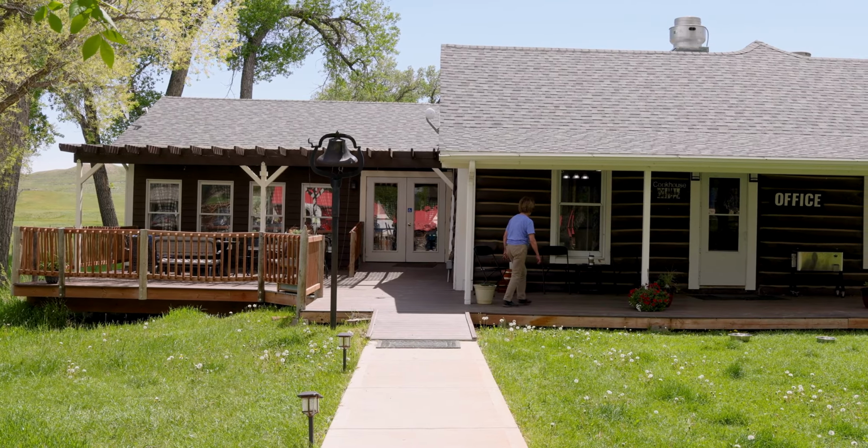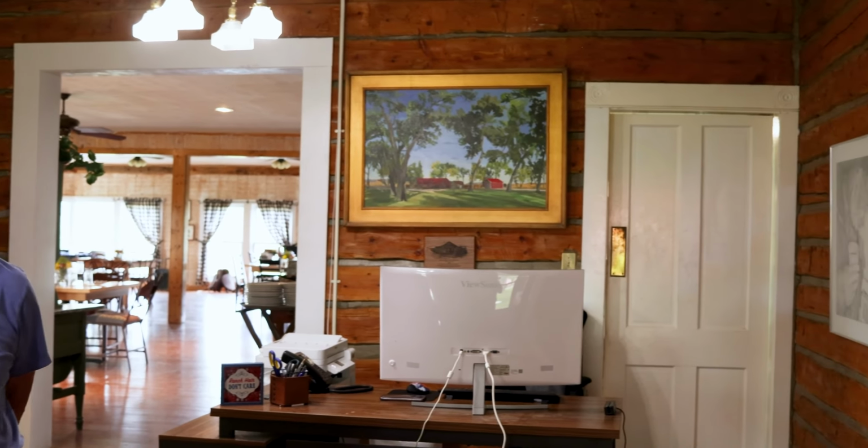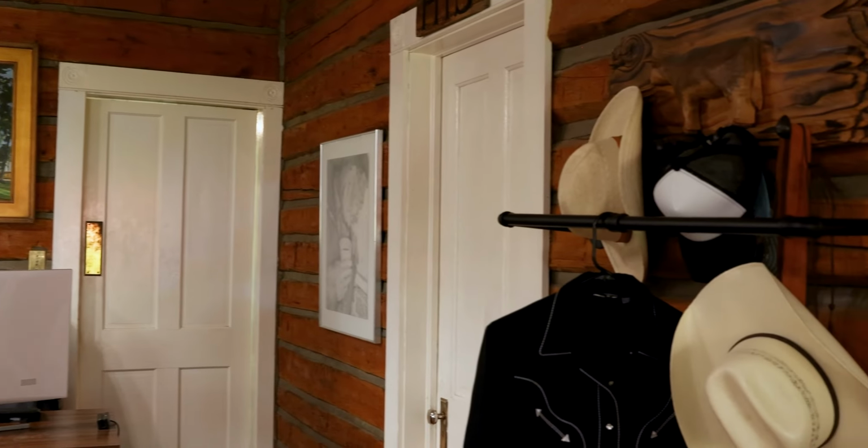It's a log structure and started out as a 3-room cabin. Obviously it has expanded. We're now, I think, into our 4th expansion. This room is our check-in room. This is where every guest checks in.